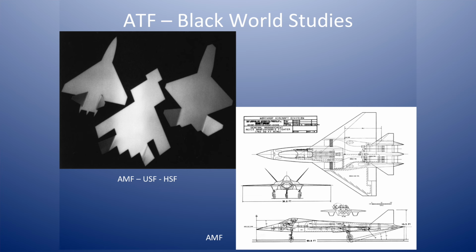ATF Black World. This is where it gets really interesting. Low observable studies began in 1980 at Northrop to see if advanced low observables could be incorporated into an air superiority fighter. Now, this was not really thought possible because, in an advanced fighter, you have all the afterburner, you have the maneuverability, you have all of these attributes that an advanced fighter has to have to achieve air superiority, but now you want to make it low observable. So they said, okay, well, we'll try it out.